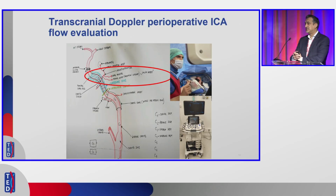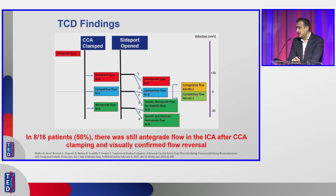So the way this was done was with a transcranial Doppler positioned in the petrous segment and not in the circle of Willis, because that can have aberrant flow coming from the ACOM or the PCOM. So this is only flow in the ipsilateral internal carotid artery. Measurements were done at initial access, and then when the CCA was clamped, when the side port was opened up, and through the various portions of the procedure with wiring, pre-dilation, stenting, post-dilation.